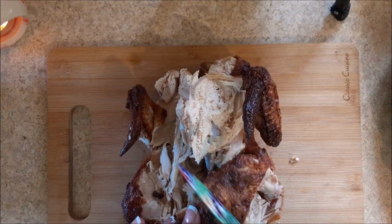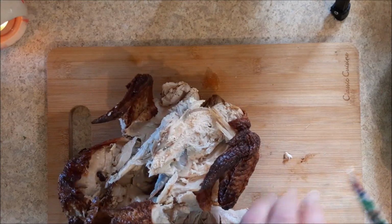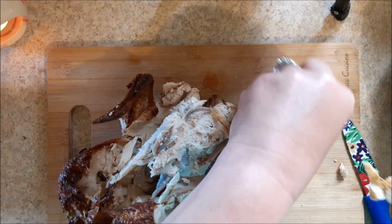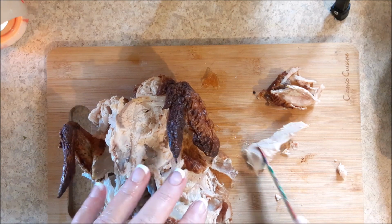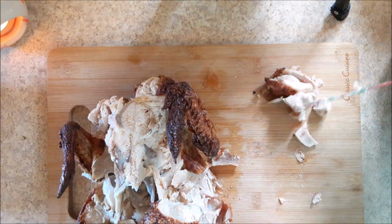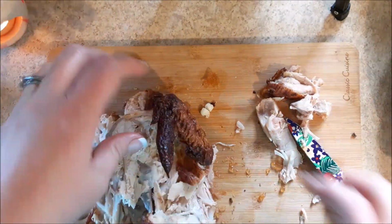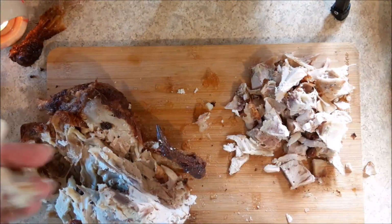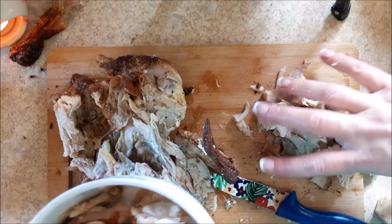Alright, so time for dish number 3. I'm going to pick this chicken, well, as much chicken as you want off of it. That's entirely up to you, but I'm going to pick some of this meat off of it and get ready to submerge this carcass into some water and make some chicken and dumplings. Little bitty baby dumplings. This is plenty for us.